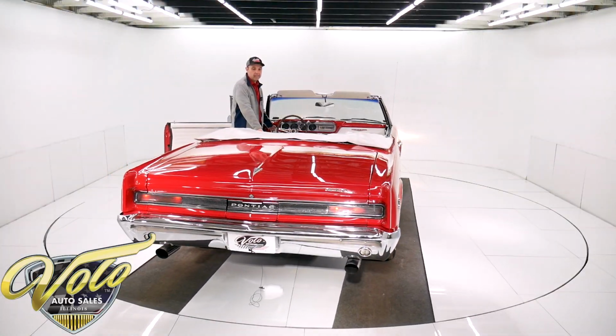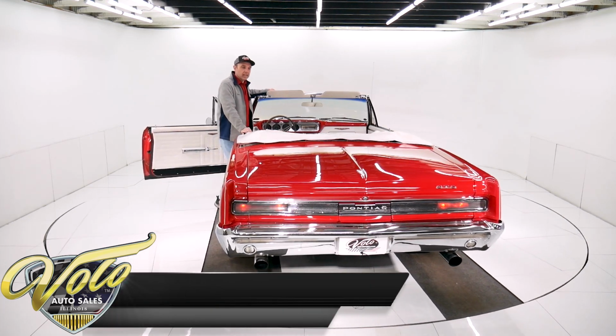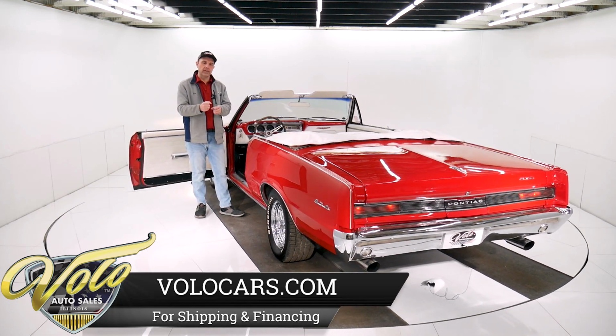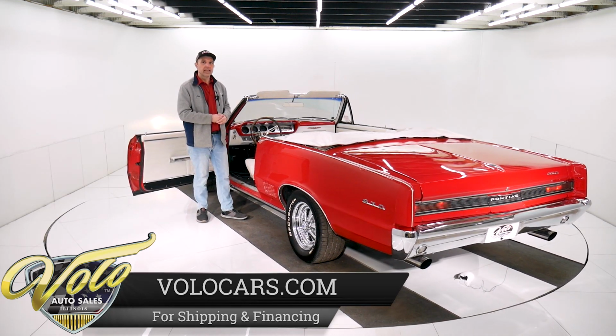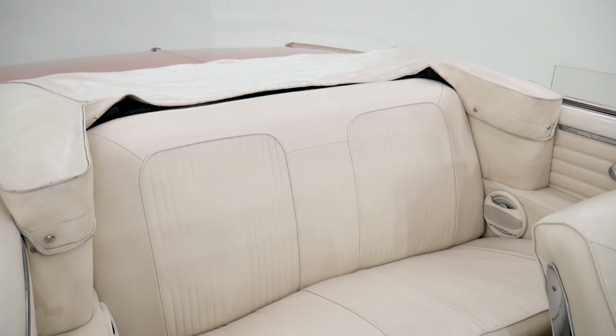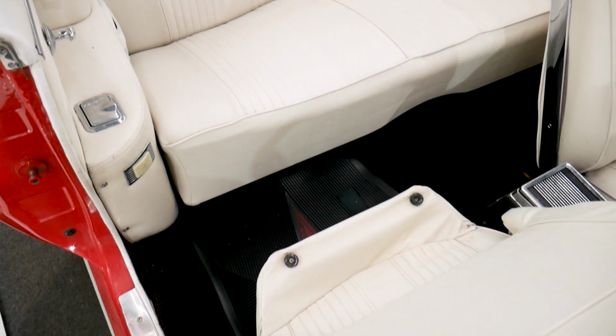That sounds good. The idle's a little high. It'll calm down once it warms up a little bit. The cool part about the tri-power, it runs on the one carburetor. When you put your foot into it, that's when the other two open up. You actually hear them open up and you feel it. I also noticed there's speakers in the back. The convertible top is white and it's in excellent shape. It's a power top.